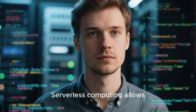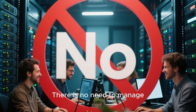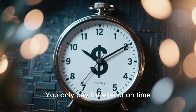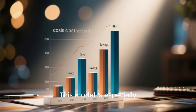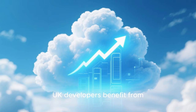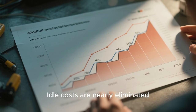Serverless computing allows developers to focus entirely on code. There is no need to manage servers or operating systems. You only pay for execution time. This model is especially cost-effective for small projects. UK developers benefit from automatic scaling. Idle costs are nearly eliminated.